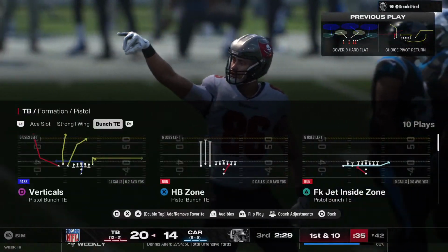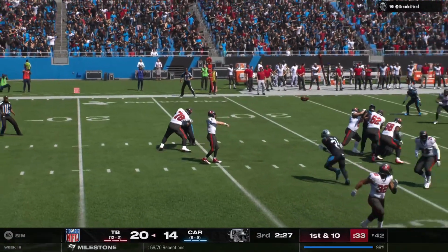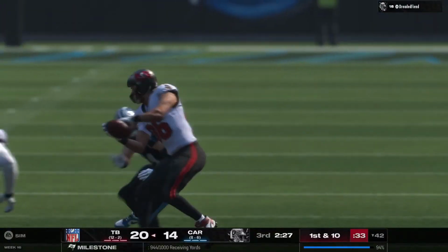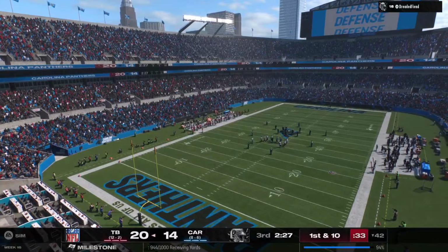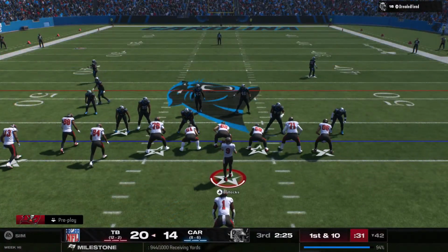You know, they call that the money down for a reason, because you're just simply not going to last long in the NFL if you don't convert a good portion of your 3rd downs. It's the money down. And nice to see them roll the dice and continue the series. They'll head up 1st and 10 from the 42.